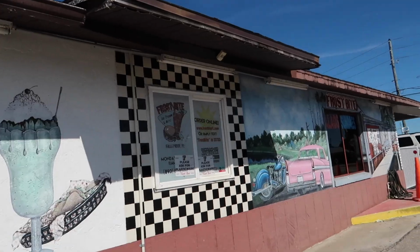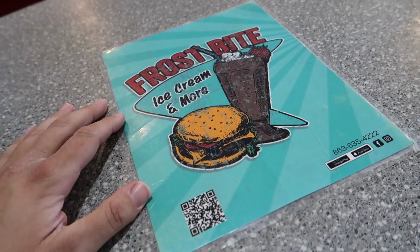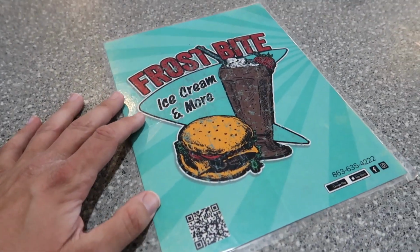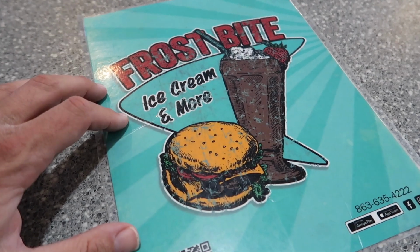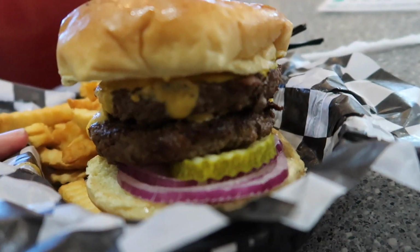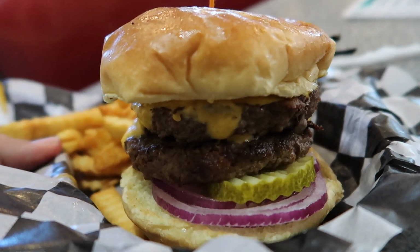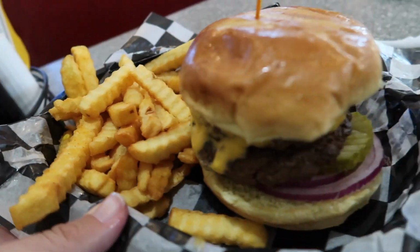We're eating here. Classic roadside diner here. I like the murals. All right, I've got a booth. This is a hopping place here on this Sunday. I like these vintage booths here. Check this out. Frosty Bite, ice cream and more. Double pickle, onion, mustard only. That's a fresh grilled hunk of double beef right there. And we got some crinkle cut fries. I'm really gonna enjoy this.